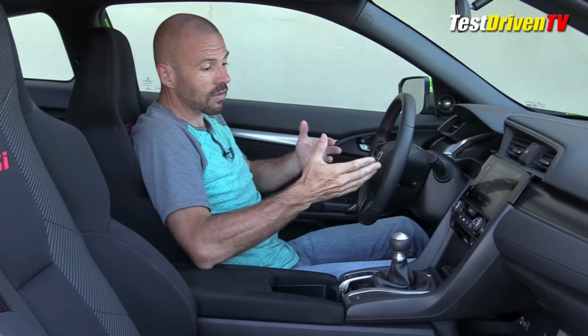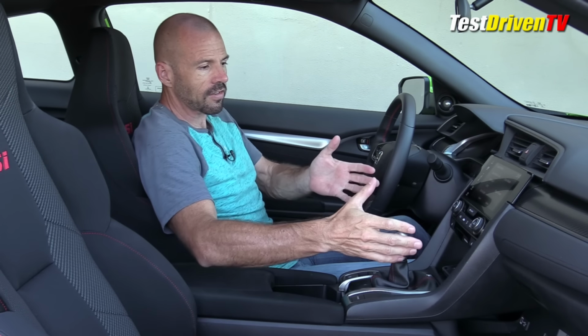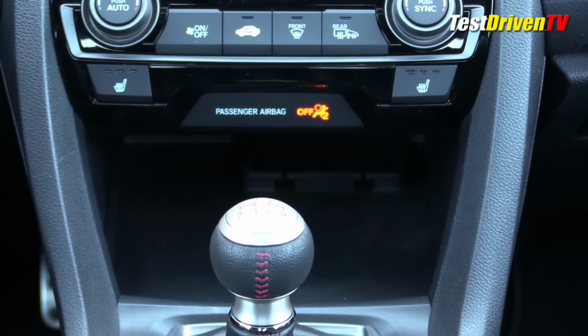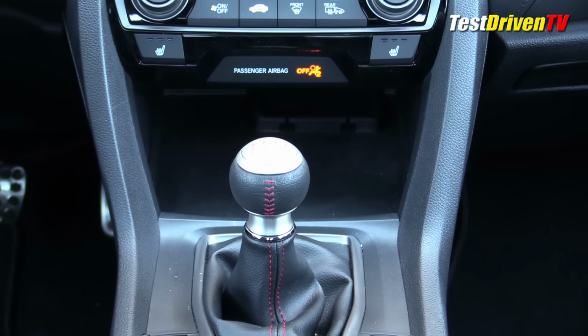It continues. The switchgear has a nice high quality tactile feel. Here on the center stack, you've got the 7-inch touchscreen infotainment system. You've got your HVAC controls below. And down here on the center console, you've got a few switches along with the 6-speed shifter.